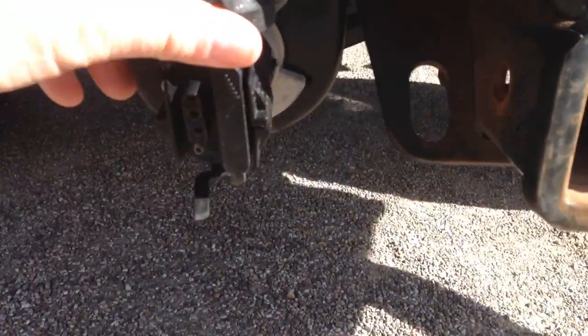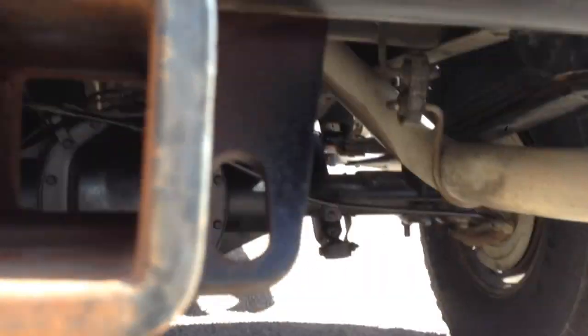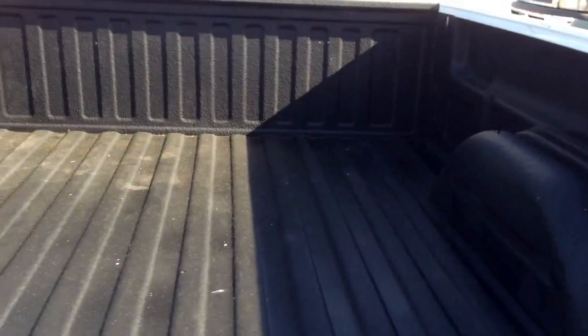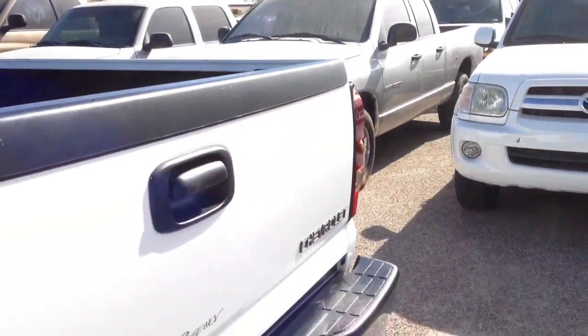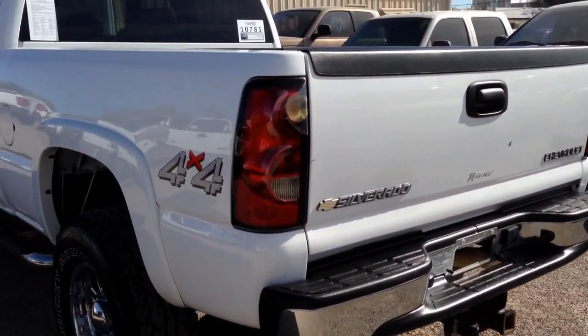You have a tow package here. He's obviously inserted one of those deals where you got multiple plugs and you can pull out the whole thing and have another plug. And no fifth wheel hitch, which means he hasn't been towing with a fifth wheel, which is a good thing for the next guy to own. Spray-in bed liner looks brand new, like it was never used as a truck to haul anything. It's got a little scratch right there.